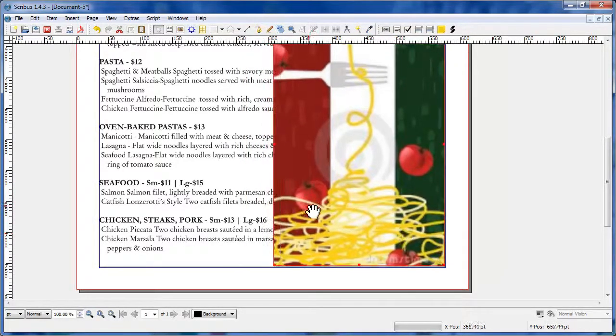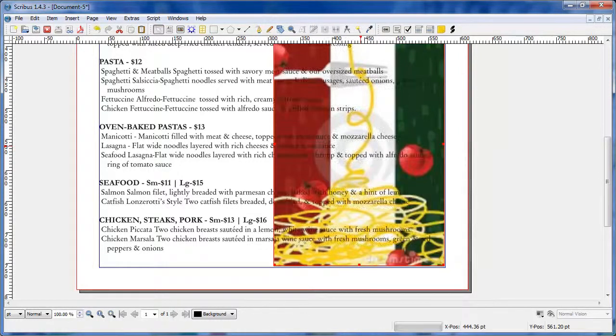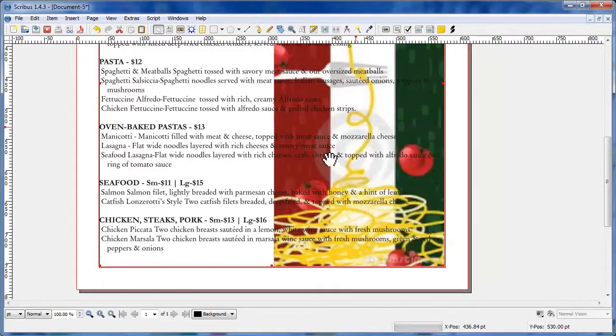Problem, huh? This image is on top of the items on the menu. So what I'm going to do is create levels. I'm lowering this image to the bottom. And now the image is underneath, but the problem is it's too dark and you can't see it. So I'm going to right click and, oh no, now see, the text is on top.